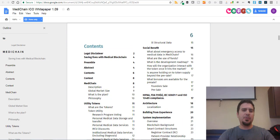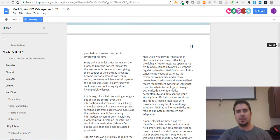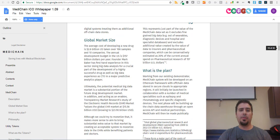As we go down, you're going to be able to see the whole table of contents in this white paper. Again, I'm not going to get into all of this right now, but you can. I think it's very good, the way they've written this up. The benefits, the description, the context, all very well thought out.